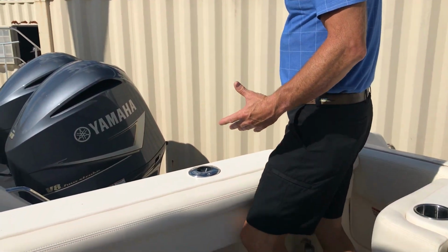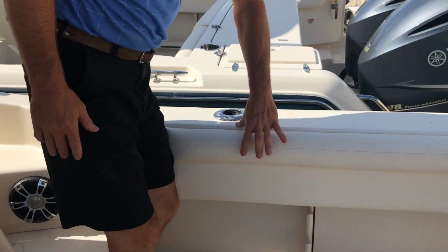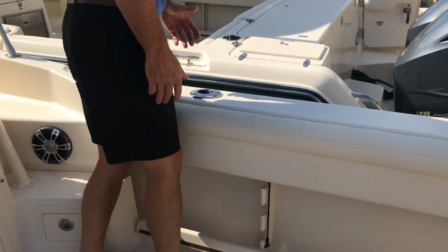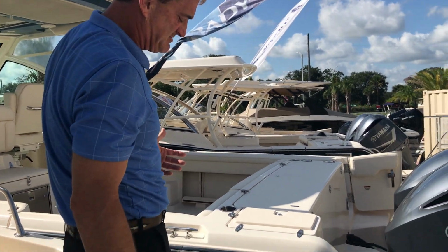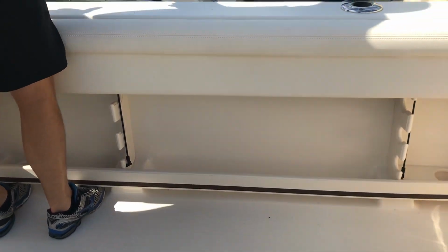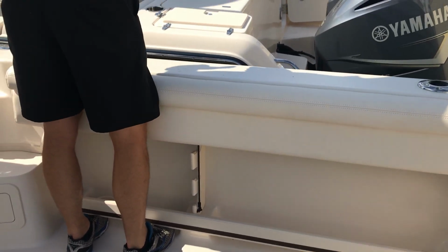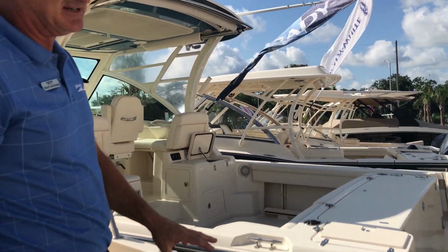Standing back here in the back of the boat, or a little bit further forward, you look at this coaming bolster. First off, you see how thick that coaming bolster is. Gives you lots of padding when you're fishing over the side of the boat. You've got some toe rails down there to hook your feet into. Give you some great security when you're bottom fishing, fishing over the side of the boat. Just some great attention to detail on things like this.